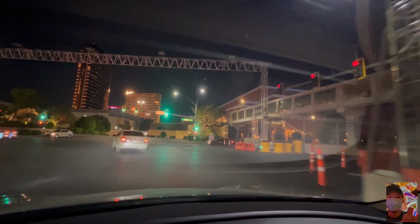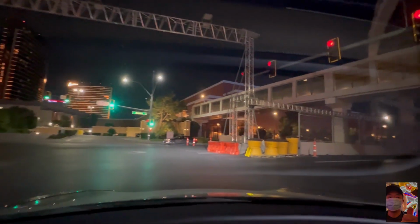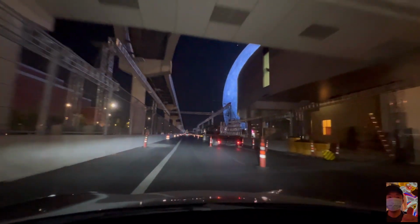The official track goes around the Spear, but unfortunately that road is closed, so we have to do an impromptu style and make the best out of the situation.